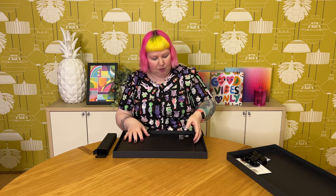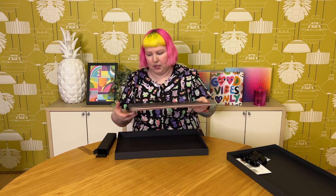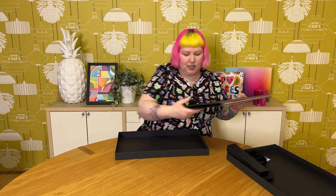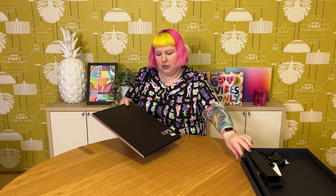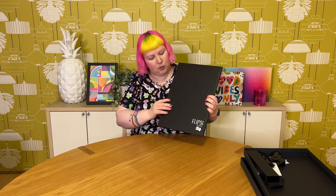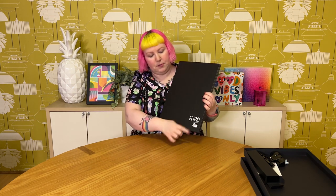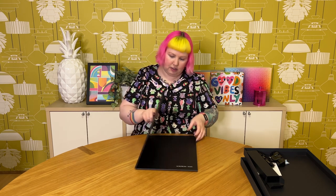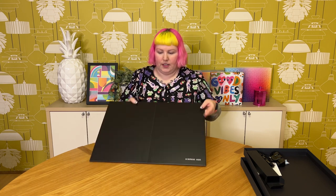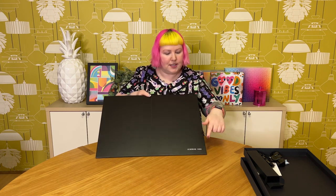And then we have our board here, and the box is just plain black and nothing else, no text or anything there. Let's move that out of the way. So on this part of the board, it's got the white Flipsi logo here, and then it's just blank on the back. Okay, now I've got to figure out how to open this.